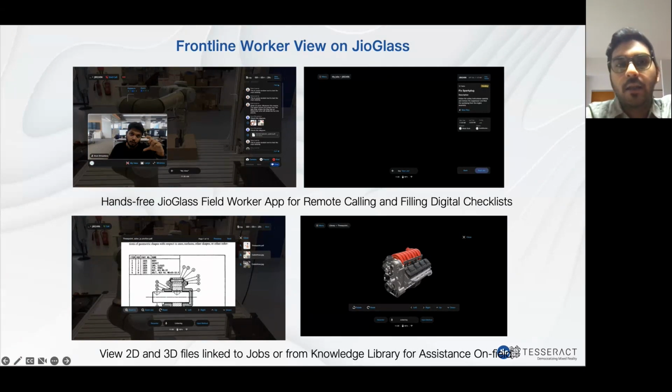The second is if the expert is not available, or it's a totally different use case wherein there is a standard SOP or a checklist that has to be followed. The whole checklist can be digitized into smaller steps, right? And the field operator or field technician can follow step one to end to complete a task, complying to the SOP of the company. Along with that, he also has access to the knowledge repository of the organization. He'll be able to view 2D, 3D files such as PDFs, PPTs, and videos, and also collaborate on top of 3D models along with the expert.